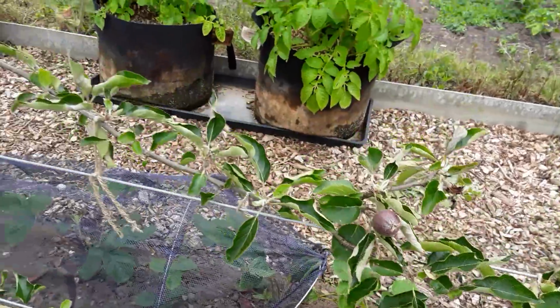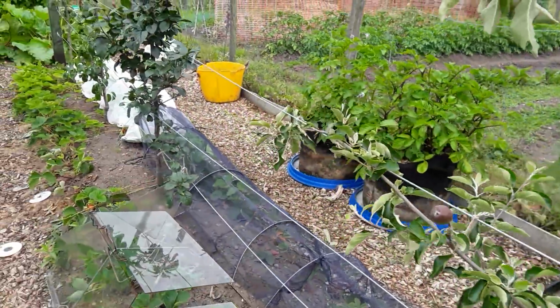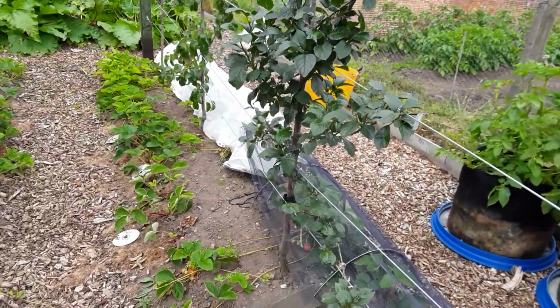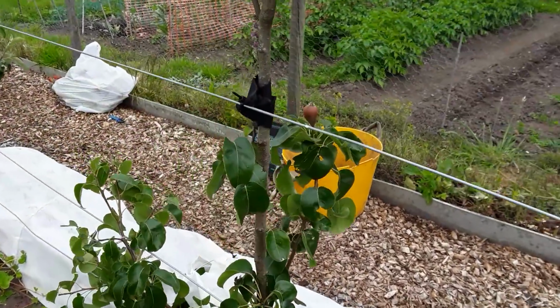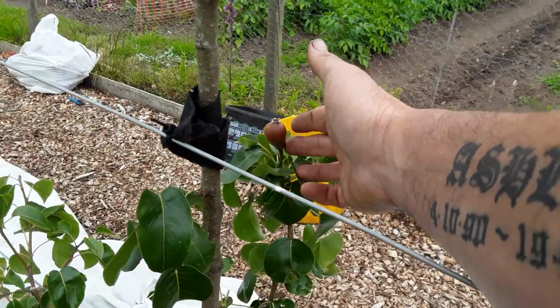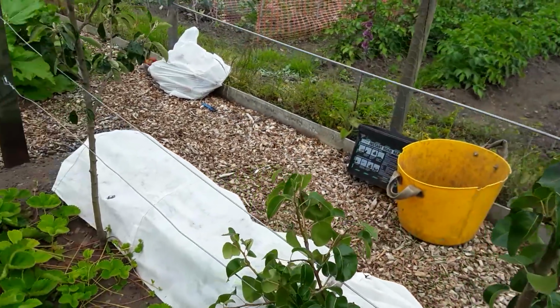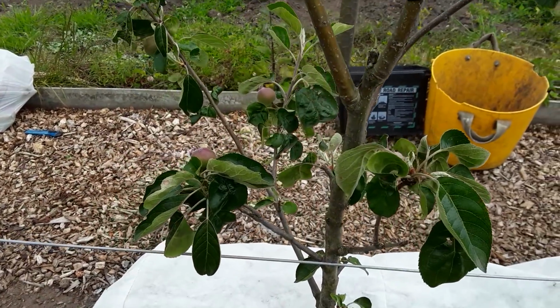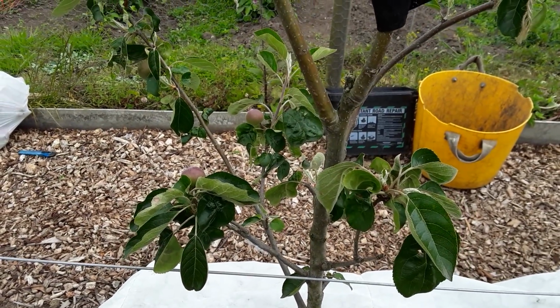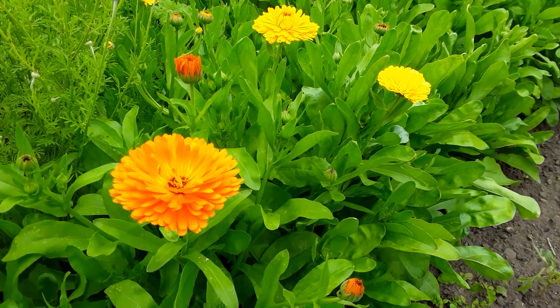It'll be really interesting to get all the labels back on these so that I know exactly what it is. We've got one pear, so that will be staying on. Need to protect that. But I'm pleased. I'm really pleased how these fruit trees are going.